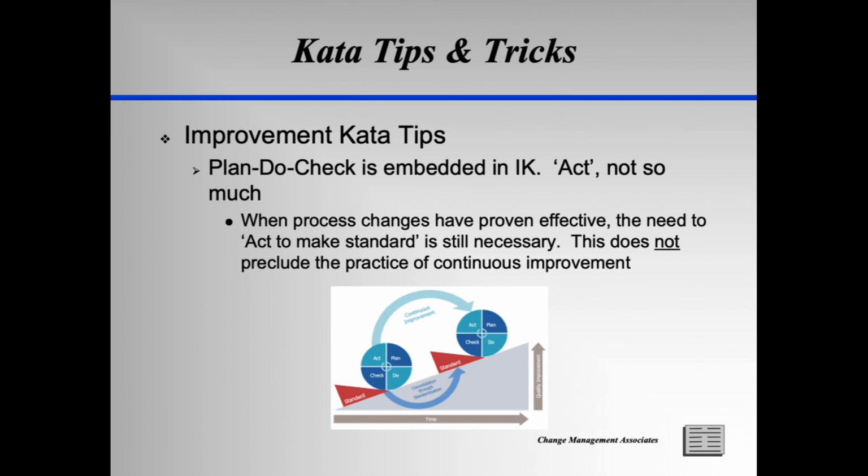Step 4 of the process is to practice PDCA when performing experiments, the process changes that the learner deliberately makes. I have observed that learners in time will do a fine job with PDC, but not so much the A, the act to make standard. One of the impressive abilities of Toyota is the ability to achieve and sustain standardized work. Learners cannot forget this important step once sufficient experimentation has been done with a particular process change, and it is desired to standardize and sustain that change going forward.